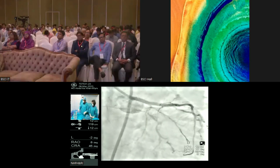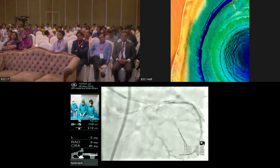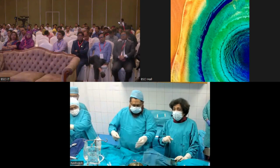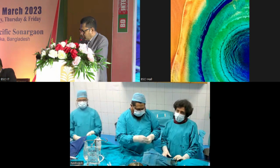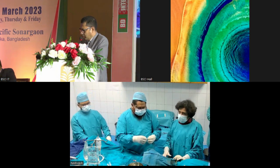So now we are taking a DCB, a 2 by 30 millimeter DCB, from the ostia to the OM1. In these cases, we'll be doing a KBI. Of course, we'll be doing a KBI and we'll do a final report and then we'll do an imaging.